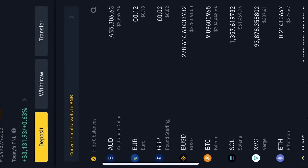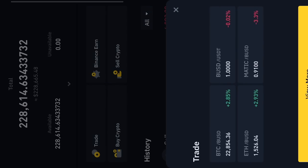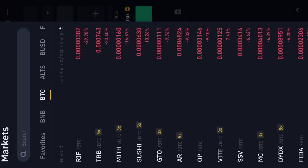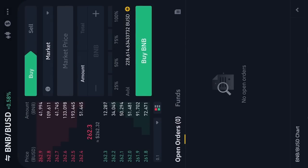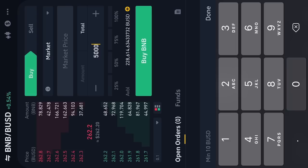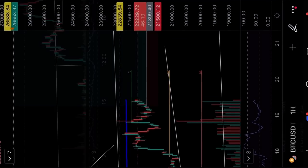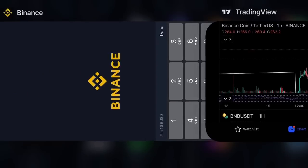Over on Binance, I'm going to buy some BNB with this BUSD. So I'm going to do a trade. Let's get some BNB. Trade BNB, BUSD. I'm going to buy around $50,000 worth, on a limit order here at this support, 257.